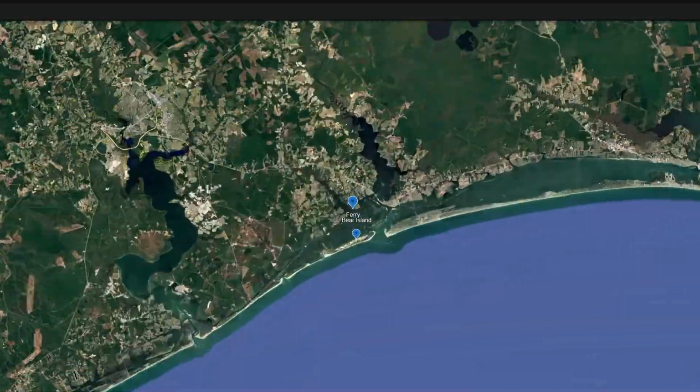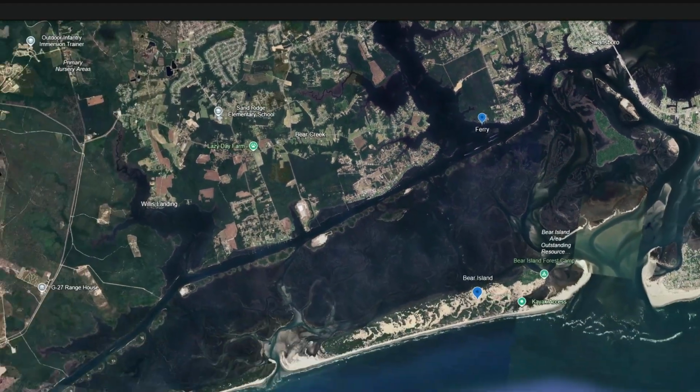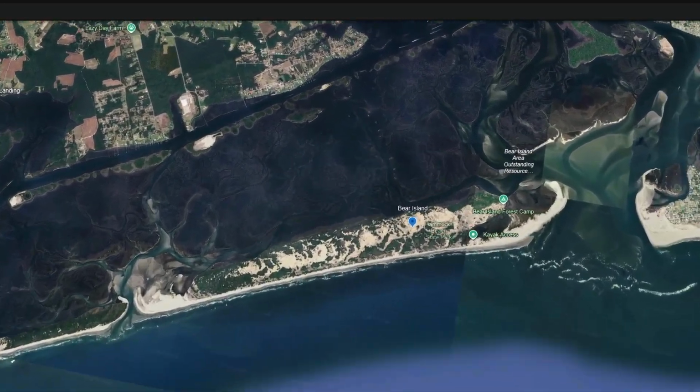Next up, if you're feeling adventurous and you want to explore some, head over to Hammocks Beach State Park in Swansboro and jump on a ferry over to Bear Island. It's an uninhabited island. There's no crowds, no noise. It's just you and the water.